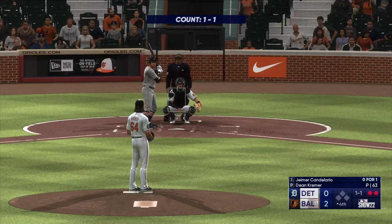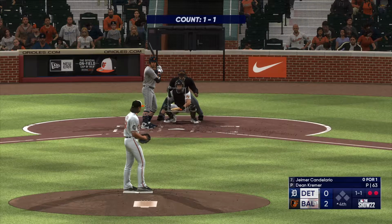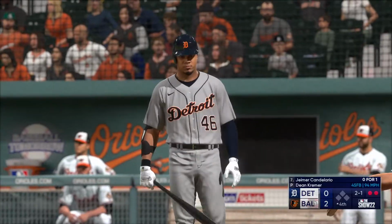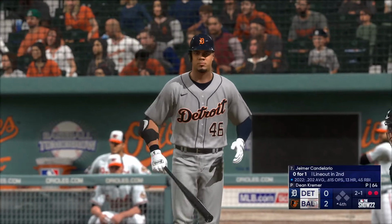Now the third baseman, Jeimer Candelario. Next pitch misses, and a count 2-1.